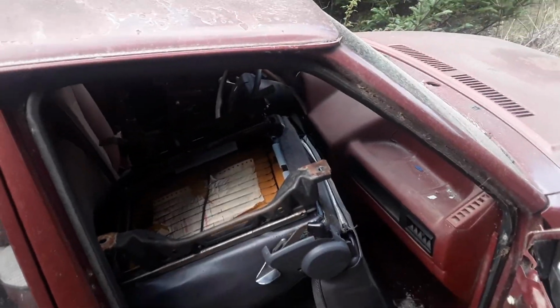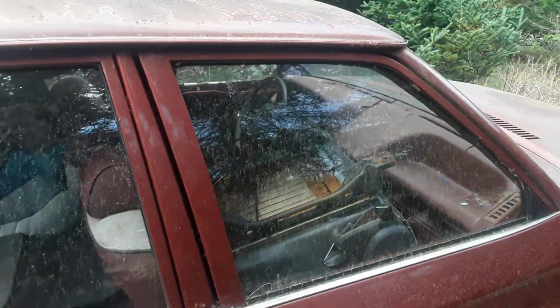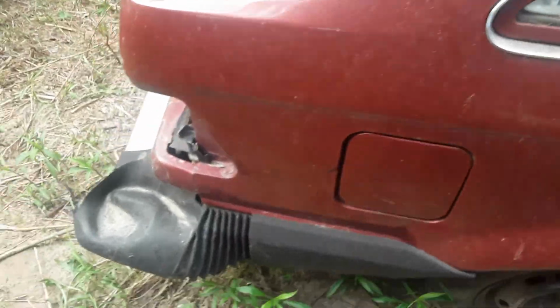For now, I do need the steering wheel and steering column, but everything else is up for grabs. This is not an AC car, I should mention that. AC cars sometimes have different vents. And then all that's left on this car are the bumpers.